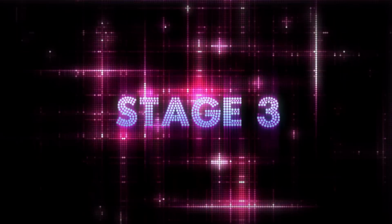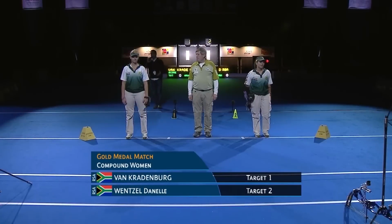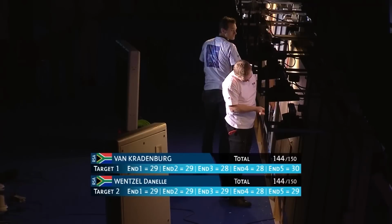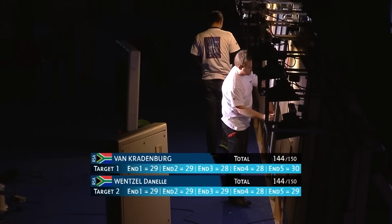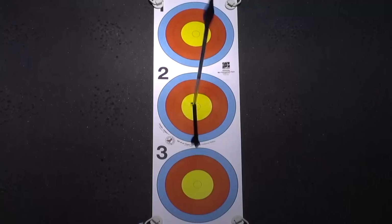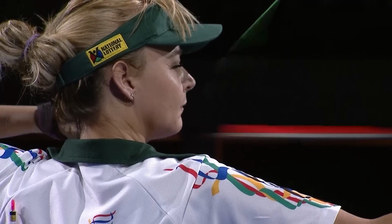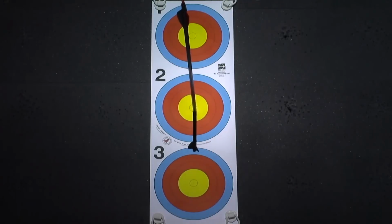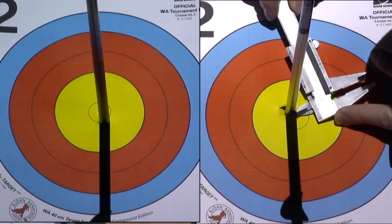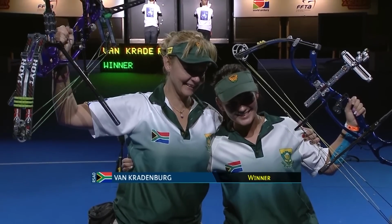In January, archery's Flying Circus landed back in Europe for Stage 3 in France, where two of the top women from South Africa would fight for gold. Jeanine von Kradenburg, Danielle Wetzel, all tied up at 144 after regulation play. Time for a shoot-off. Both would make great shots under pressure, both would wind up in the 10 ring, but the point of Jeanine's arrow would prove to be just a little bit closer to the center of the target, giving Jeanine von Kradenburg the decision and the gold medal.